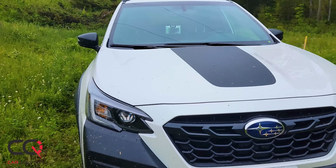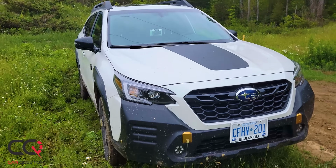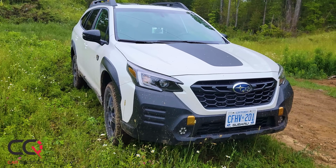Now with that new Wilderness edition, expect to see more of that in the Subaru lineup, because this little Outback can go far, and it's right now my favorite car in the Subaru lineup with that logo on the side.